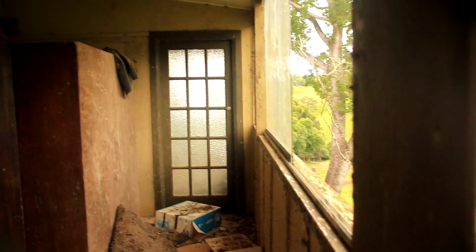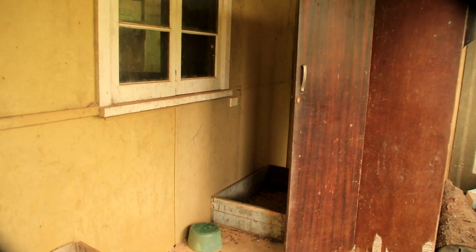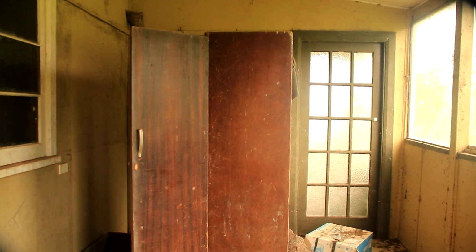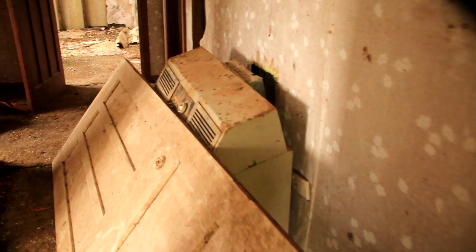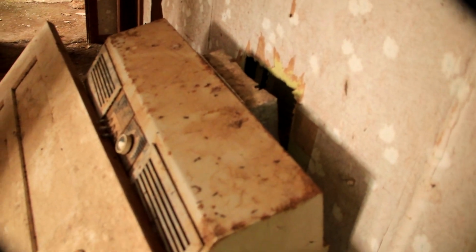Coming in here, this is like a little sunroom at the back here. Got a box here. I thought it was actually a shower thing, but it's actually a box. In the wardrobe, there's nothing in that wardrobe. I looked in there. A few toys in the box there. Door. See, it looks like an old heater there. Imagine around this area it will get very cold in the winter and very hot in the summer.